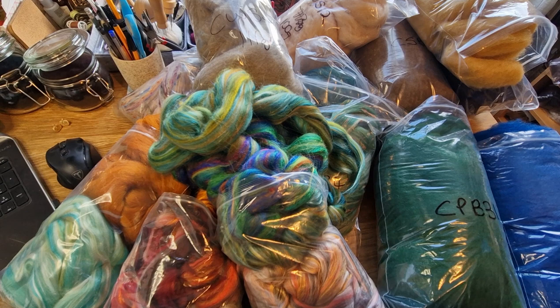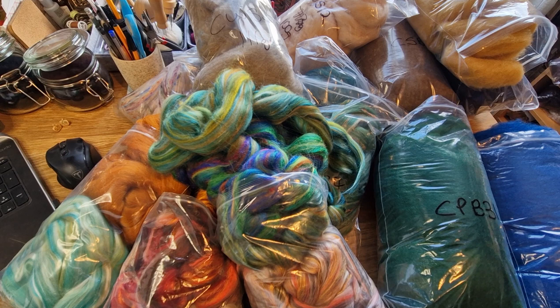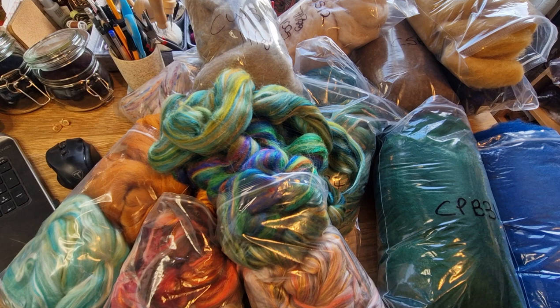Especially, I had 1, 2, 3, 4, 5, 6, 7, 8, 9 bats as well. So anyway, World of Wool really is a good price in my head. I think it's definitely worth going to visit if you can, just to go and have a look around. But the good news is that I am going to be able to go and video in there soon, so that will be a video coming up.